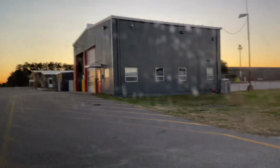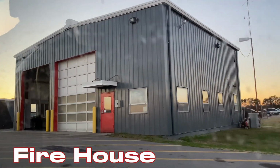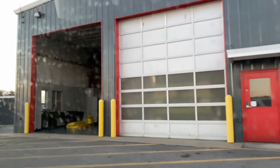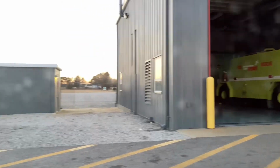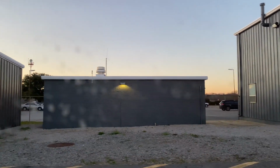So the building right here on the right is our firehouse. This was actually my job before I became the interim director. I was responsible for public safety and security. We have 2 lighted X's in that building, as well as this truck. This truck we keep in that building just to keep it out of the weather and the elements.